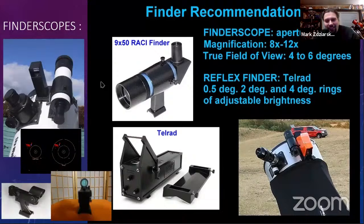Finder scopes. Now, this is something I have beef with most telescope manufacturers, not all. A lot of times they love to include, if you look down the lower left here, a very cheaply made plastic red dot finder. What it does is it projects, it's zero power, a little dot, and you line up the little dot with the object you're looking at in the sky. And hopefully that'll be lined up with your telescope.